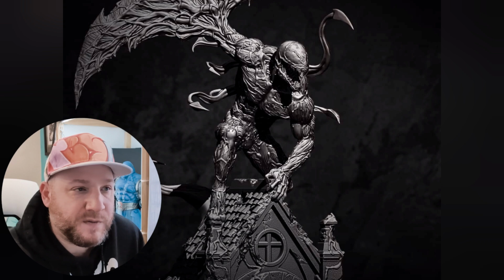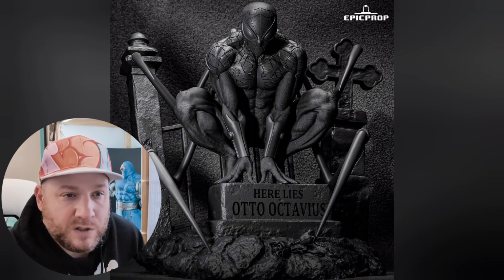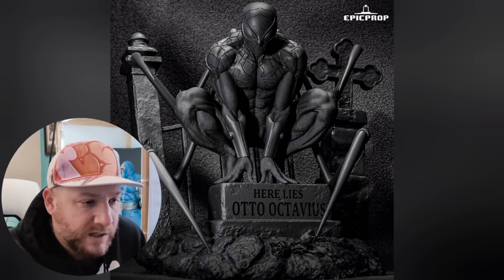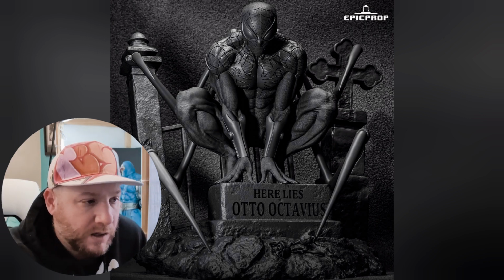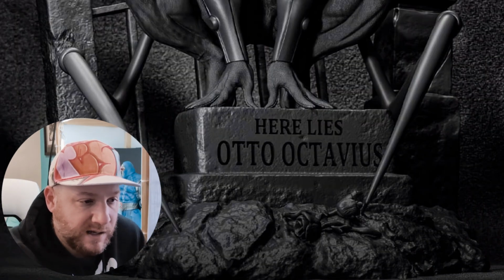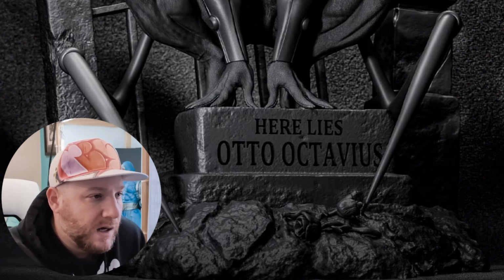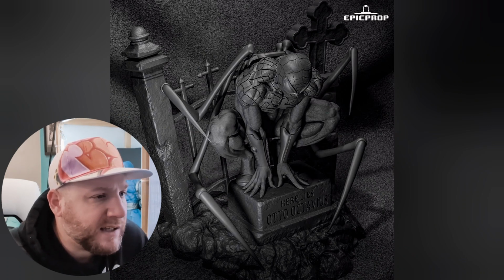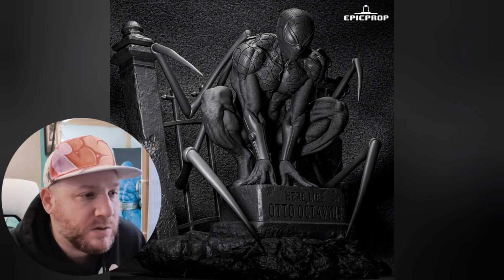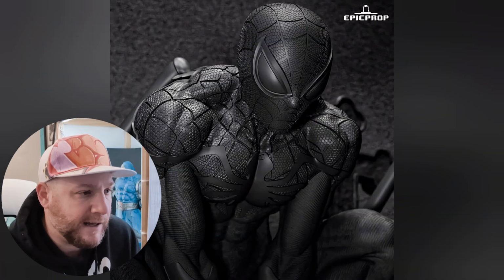I think that's it for the villains, and then we have Spider-Man himself. So let's start with this one here. So it's Spider-Man on top of a gravestone. It says, "Here lies Otto Octavius," which is obviously Dr. Octopus. So I really like the textures as far as the suit goes. I like the pose. I'm always a fan of Spider-Man when he's crouched down like that.